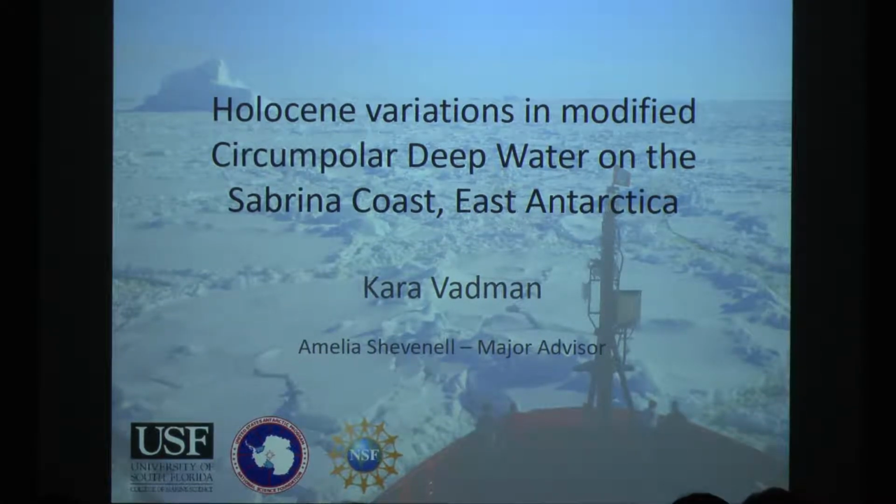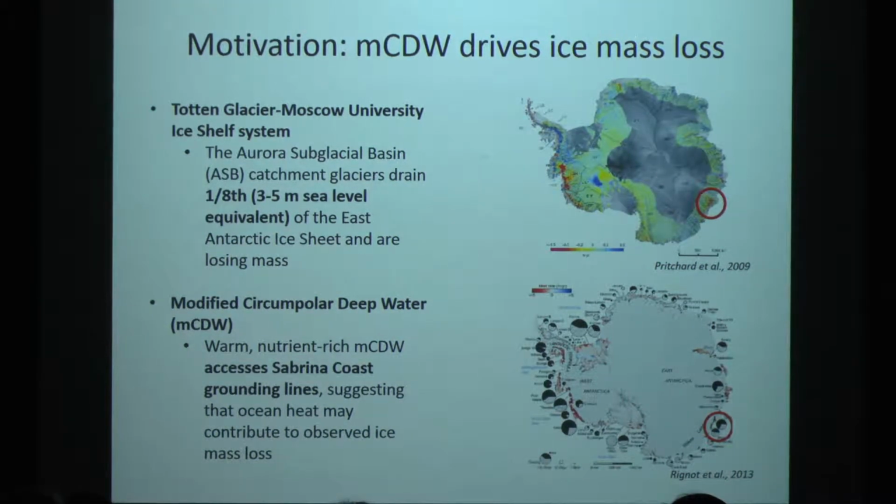I'm a PhD student, and I'm going to be sharing results from my PhD research on the presence of modified circumpolar deep water on the Sabrina Coast in East Antarctica. So the Sabrina Coast is where the Totten Glacier and Moscow University ice shelf system drains an eighth of the interior of the East Antarctic continent.